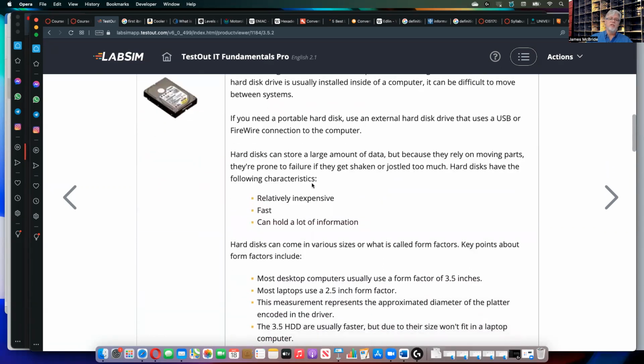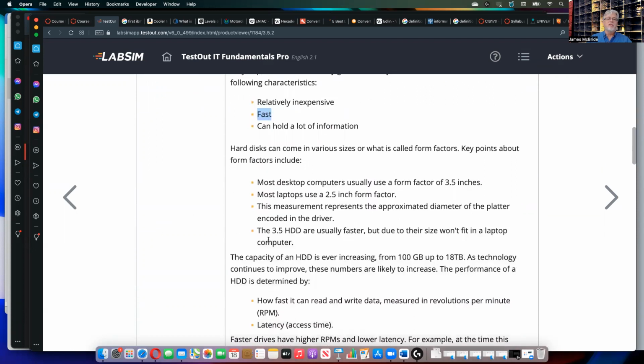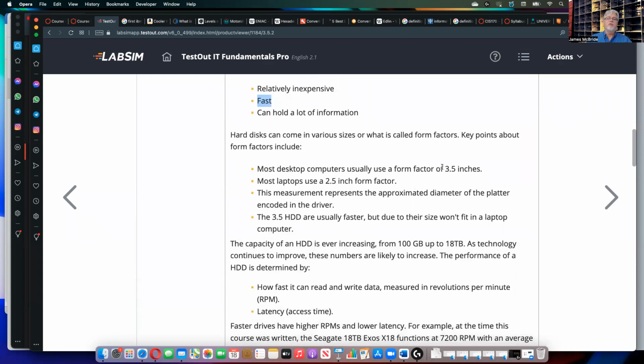Anyway, hard disks store a large amount of data, so they're really cheap, and you get a lot of storage out of them. They're kind of fast. Compared to SSDs, they're not. And they usually come in two form factors, a 3.5, which is talking about the platter, and a 2.5, which is talking about the platter.